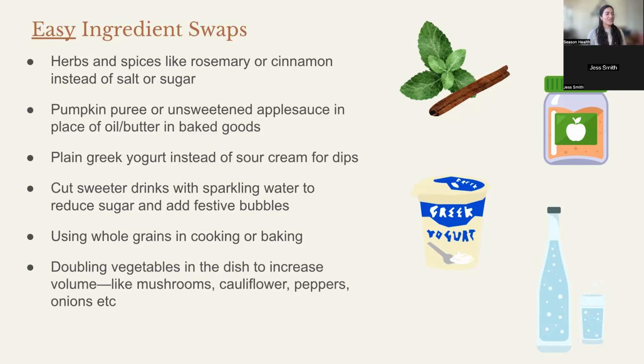Some of my favorite things to do are to add mushrooms, cauliflowers, peppers, onions, and this is a really great idea, adding mushrooms instead of diced ham on a salad. I think that's a great idea. You know, you can eat mushrooms raw or you can cook them. I also think you could do half and half.